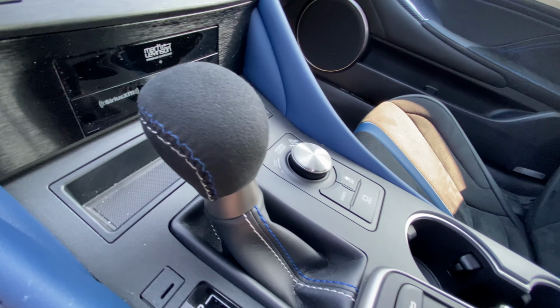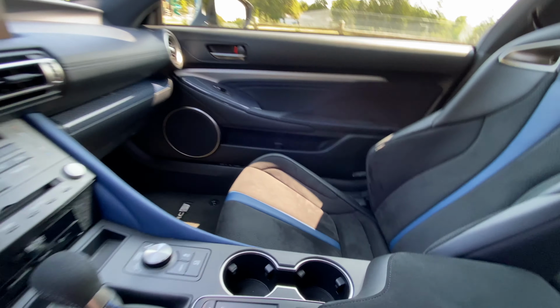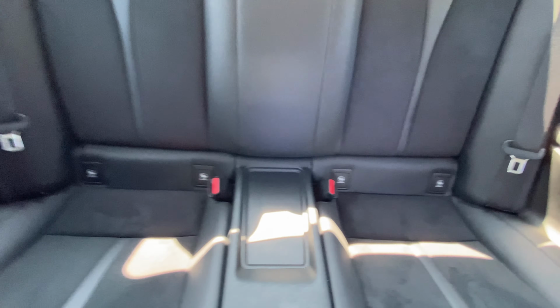And that's totally it, right, Matt? There's nothing in the rear seats? Incorrect! It's really not showing through on camera, but the interior perforation here on the rear seats is also blue.